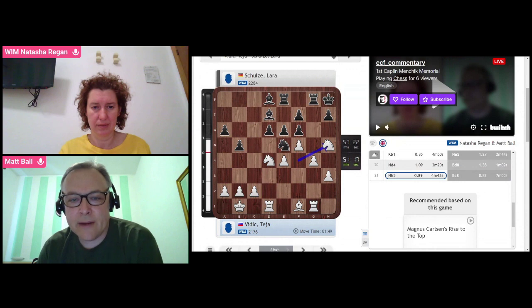So can White gradually build up more pressure now on the kingside on the h and g files? Is there some pawn break on g5 coming?